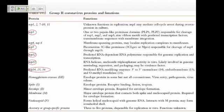NSP14 seems to be the critical exonuclease for proofreading. And again, it's a 3' to 5' exonuclease. So it's what you would have in extra domains of your proofreading DNA polymerases, et cetera. So these are those non-structural proteins. We'll talk about the structural proteins and how you get them a little bit later on.